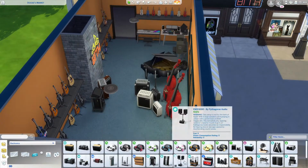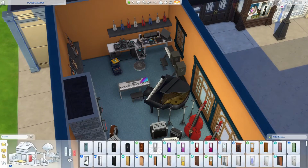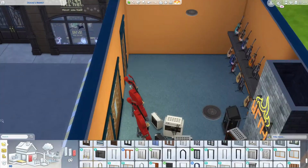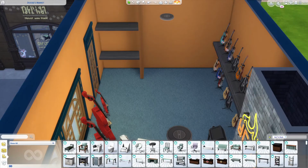I'll stop, sorry. So you can see me now making the music shop. So we see this quite a lot throughout the show, the music shop. This is obviously where Lane decides she wants to play the drums and she starts her band because of it. So it's a big deal, this shop, I think, for her, and Lane's one of my favourite characters, so I love that.